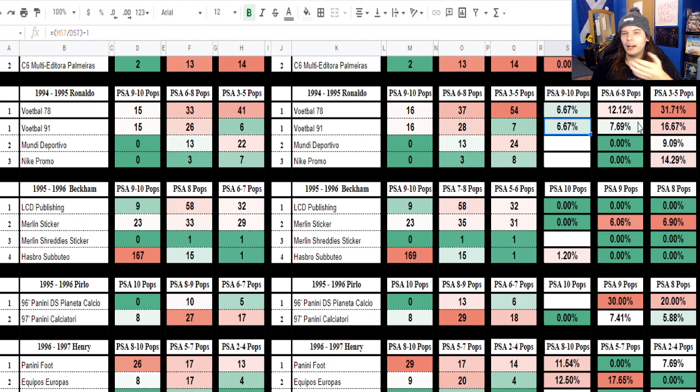This is kind of higher than a lot of other things in terms of percentage base, but again, when you're talking about a player with this sort of legacy, it really doesn't matter that the population on some of his rookie stickers have gone up 3, 4, maybe 5 in certain grade categories. I will say the 78 right here has gone up a good bit. It went from PSA number of 41 to 54 in that range.